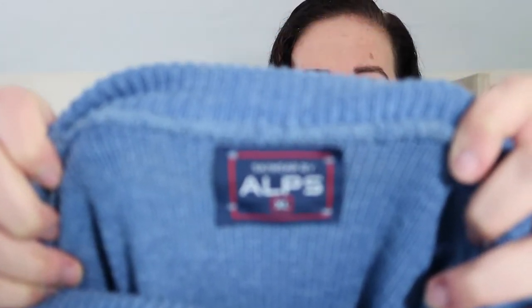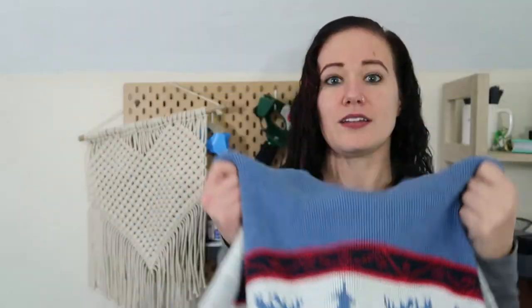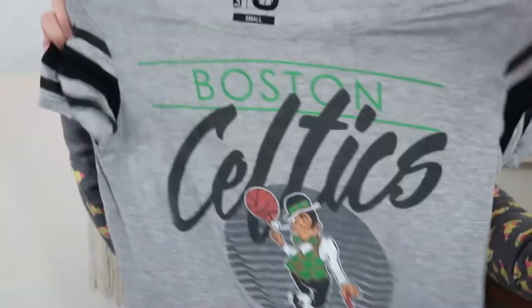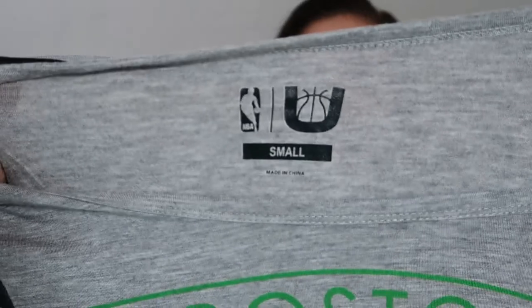I don't know if it'll focus. So that's that. Two more pieces for me. This one is a Celtics tee. It's a very soft material and it's just the NBA, size small.